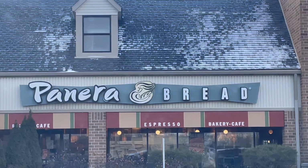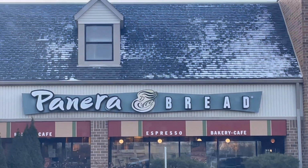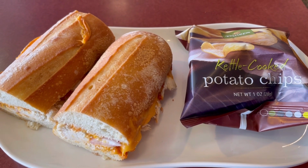So Panera just got these new baguette sandwiches and I'm going to test them out and see which one's my favorite. So first up we have the smoky buffalo chicken melt.